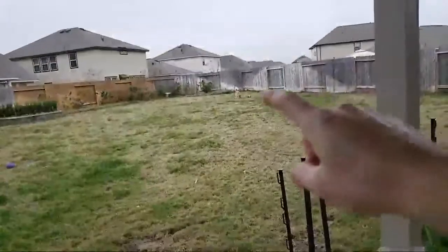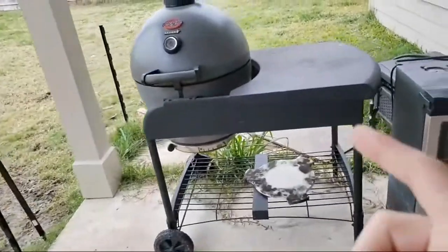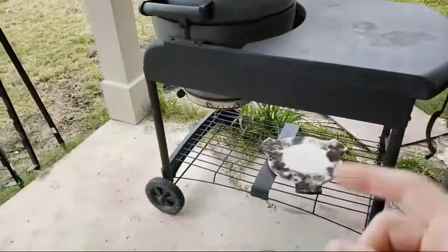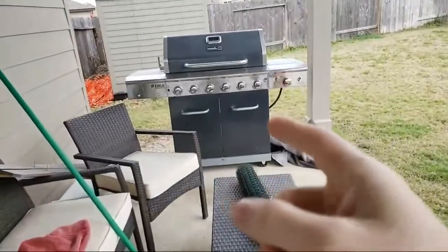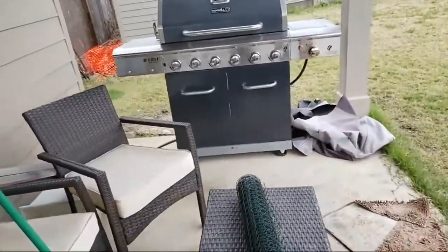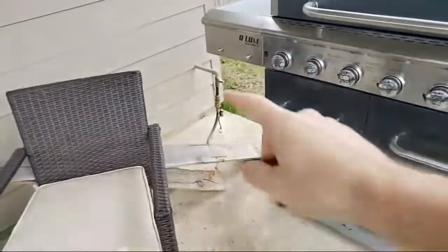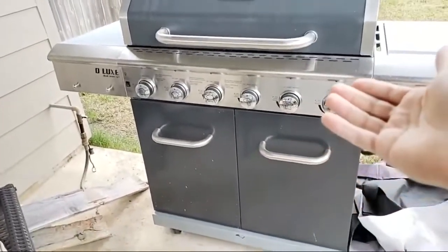These are the annoying dogs. My grill, smoker that I never even use anymore since I got that grill. And then since I got this grill, I don't even use this one anymore. When we got the house built, we got a gas stub out line. So this is a natural gas line that connects to the grill. And I haven't used this one in like a year and a half now.